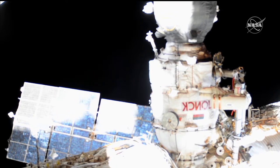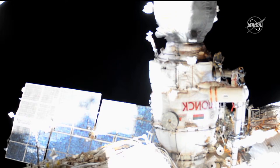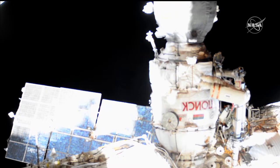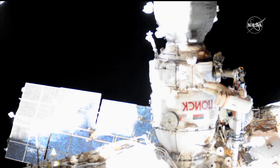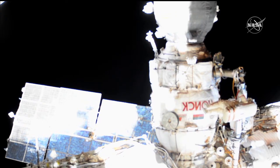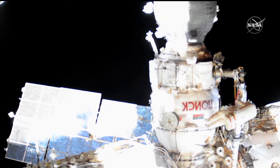All right, and we are back now with live views. Again, you're looking right now just at the Poisk module. That's Oleg Novitsky in the suit with all the red stripes on it in view. He's going to start making his way now to that Ethernet cable. Meanwhile, just below him, and behind the Strela boom is EV2, that's Petr Dubrov. Okay, I am securing it.